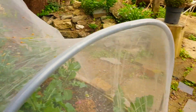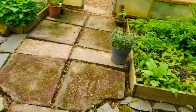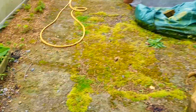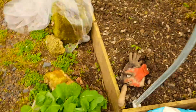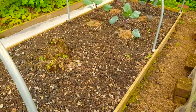I wasn't going to come and do it, but I thought, you know what, I really need to go and do it, because I would hate for something to come and eat my red cabbage. Read out some of these Romanesco, and whatever we can't fit into this bed, we're not keeping. That's it, because that's what I'm doing. So let me get on with this.